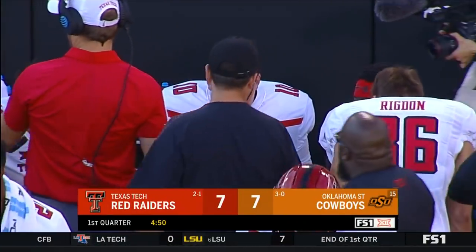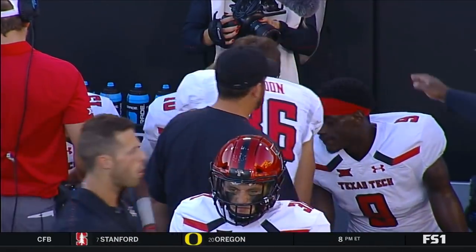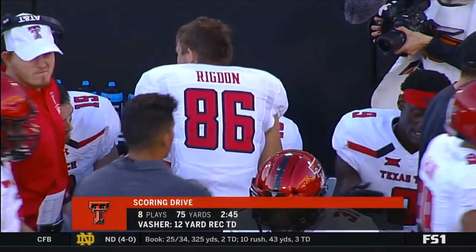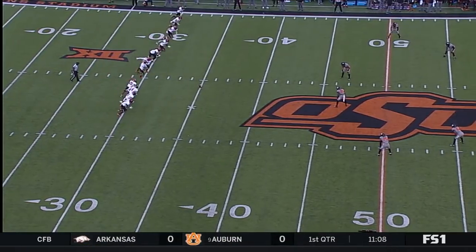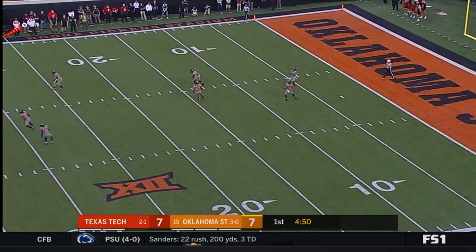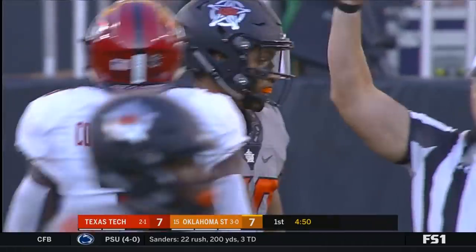Welcome back to Stillwater. Here's the freshman, true freshman, the showman himself, Alan Bowman. He was 6 of 7 on that drive as Texas Tech goes 75 yards in 2 minutes and 45 seconds. Ben Lieber, I tell you what, he does not play like a true freshman. It's pretty unbelievable that he's been out here on this big stage. And here we go again. We got the new rule in effect. The fair catch out to the 25.